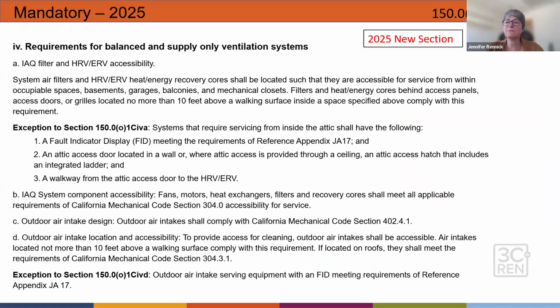And then what I did for you is to include the actual language, since it's a new section, just for your reference. It does go back and forth a lot to what is required in the mechanical code and reference appendices. That was those manuals in the very beginning I was showing you, where they'll also have a bunch of requirements.